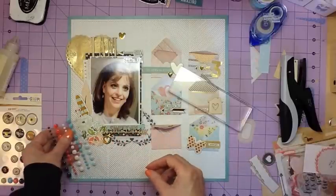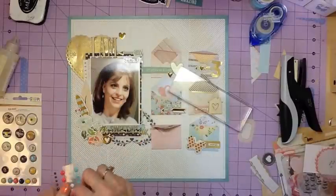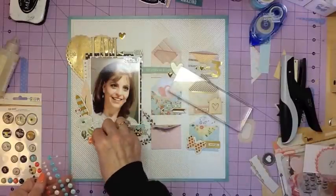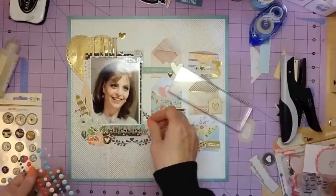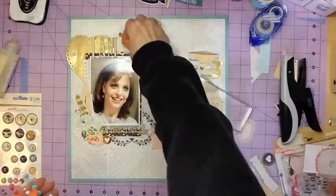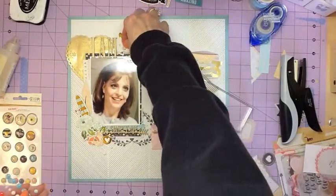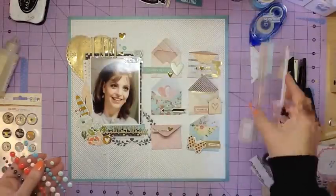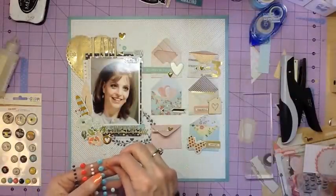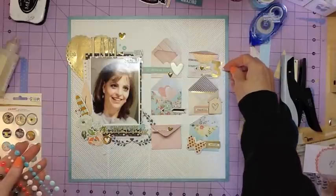And then I went ahead and glued down the little wood veneer house, because that journaling will be about home and just the things that I love about my home right now. And then I just grabbed some enamel dots. I wanted to scatter around some of the colors, the pink and the teals or the light aquas. It's really a really pale aqua enamel dots that I'm using.